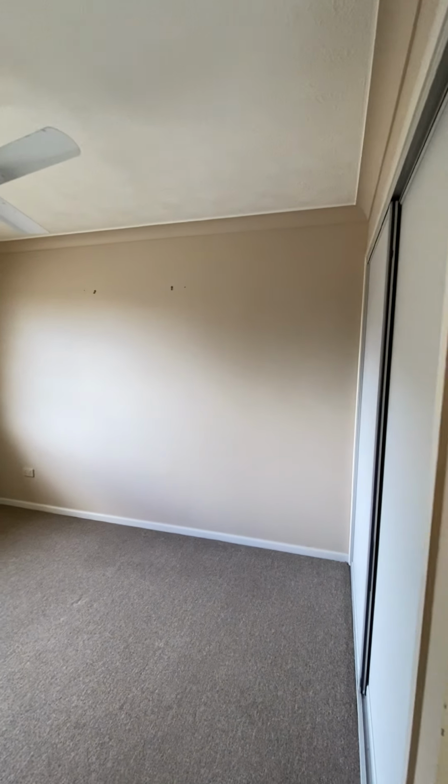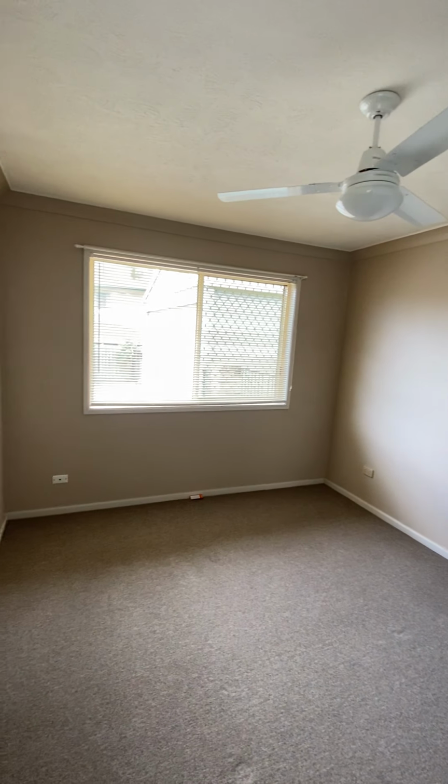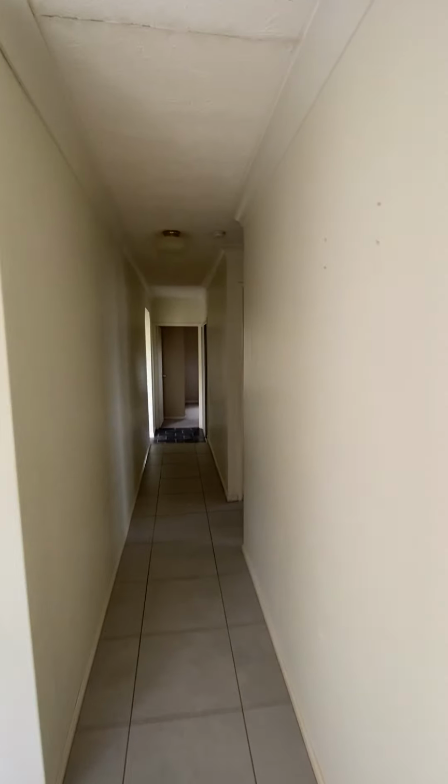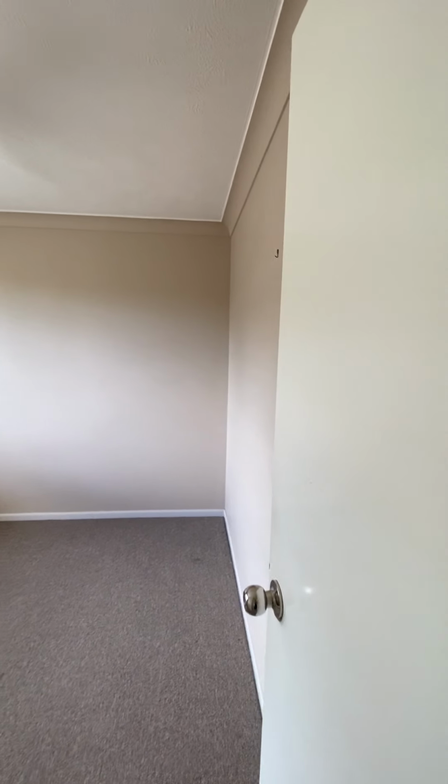Bedroom 3 is 2.9 metres by 3.3 metres, does have a ceiling fan and a built-in wardrobe. Bedroom 2 is 2.9 metres by 2.9 metres, does have a ceiling fan.